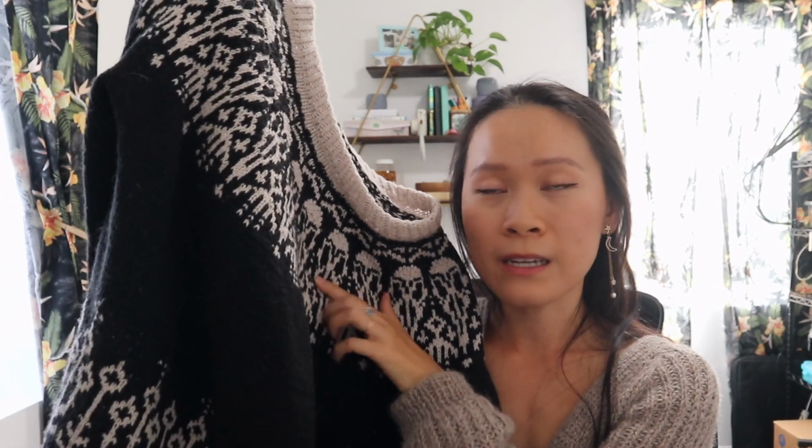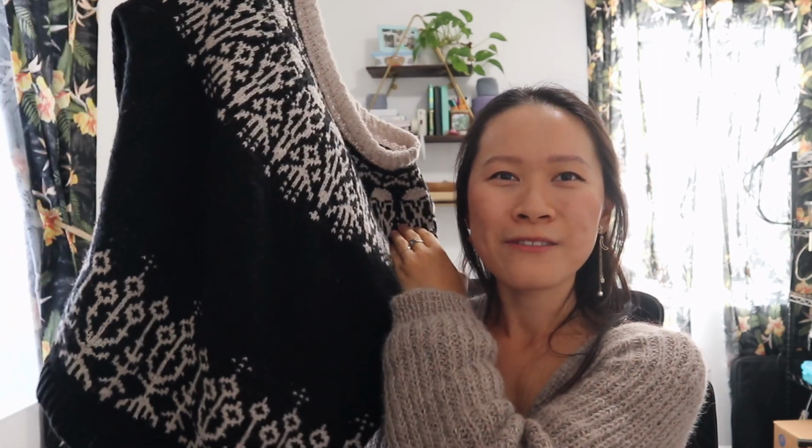It was a little bit annoying when I was doing these colorwork sections because I was working from four balls of yarn, since I had two for each color. So that was a little bit finicky, but I think it was totally worth it, and I love the end effect of this. Overall, I think it's a success.